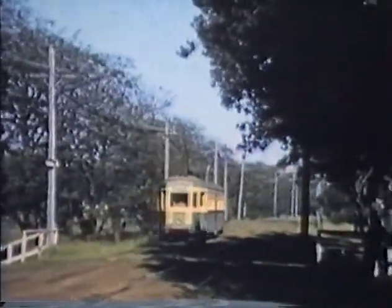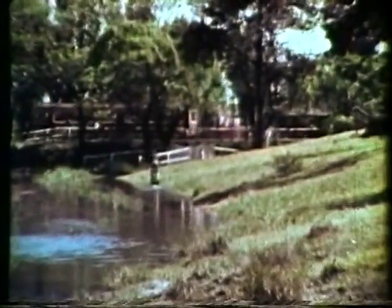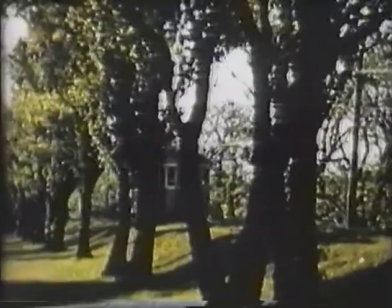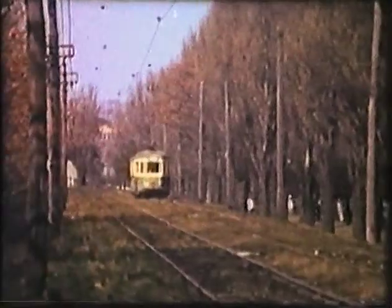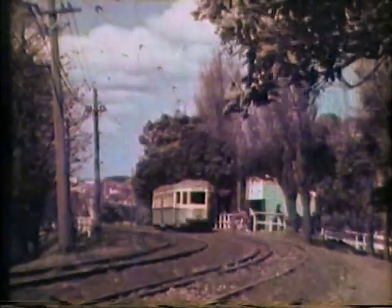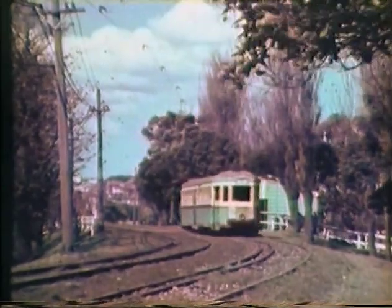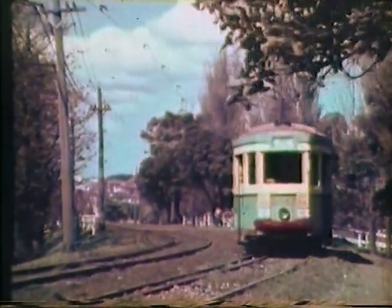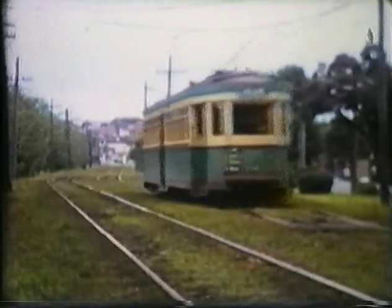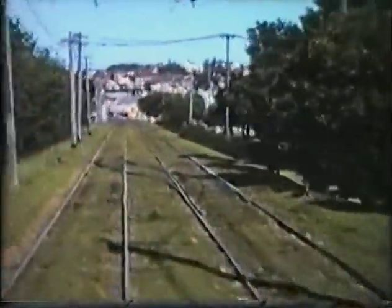Trams to Coogee and Clovelly ran alongside Allison Road and adjacent to Centennial Park. This attractive stretch of line also provided some very fast running. Near Randwick Racecourse, a siding and a long platform were provided, used in earlier years for first-class race specials. The platform and siding, to the right of this picture, remained usable to the last days of tramway operation.